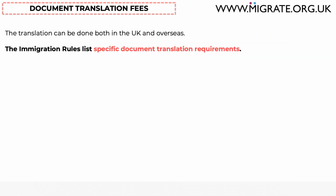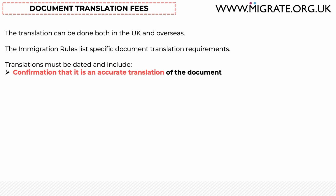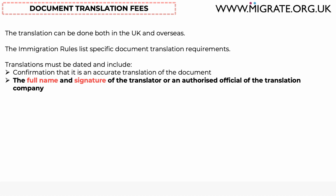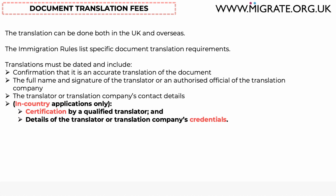2. The immigration rules list specific document translation requirements. The translation must be dated and include 1. Confirmation that it is an accurate translation of the document. 2. The full name and signature of the translator or an authorized official of the translation company. And 3. The translator or translation company's contact details. And if you're submitting an in-country application, the translation must include certification by a qualified translator and details of the translator or translation company's credentials.